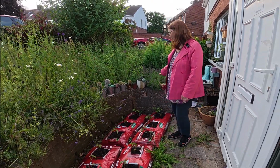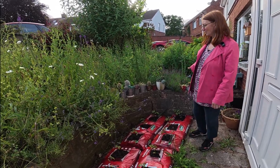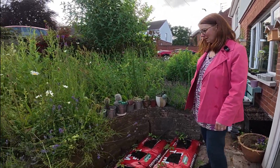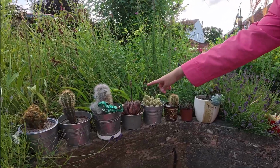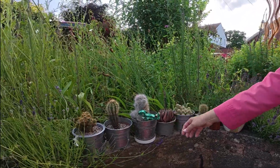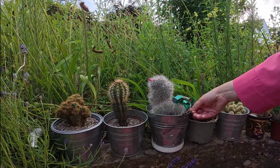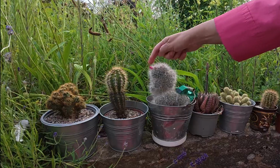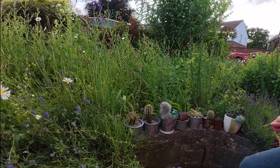Also got a little range of my cacti. They live in the garage over the winter, and they come and sit here in the summer. And this succulent here is going to flower, which is exciting. And this one's having a little go at flowering. There we go, so just got the buds through there. Don't touch it too much because those barbs stick into your fingers like nobody's business.